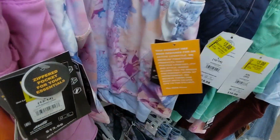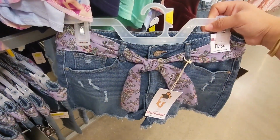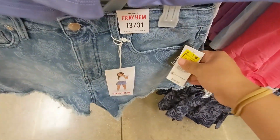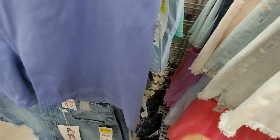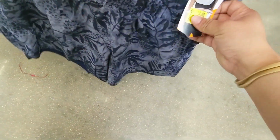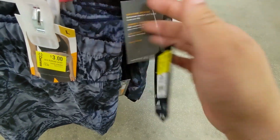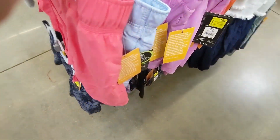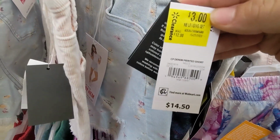And we also have all these cute shorts down to $3. And this one has like a little belt. We have different colors from blue, green, and different designs. All of them down to $3. And we also have this one down here for $3. This pink one and this floral one.